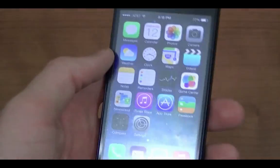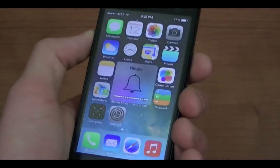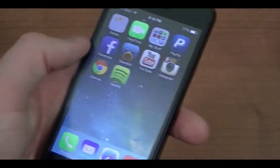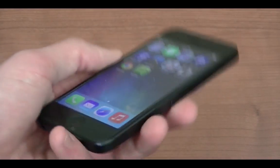And here's how it looks on the home screen. You could probably see it better as my icons move, and if I use the volume buttons too, you could see that the ringer thing that pops up is moving too. So anything on the screen, the background behind it moves with it, and it looks very cool depending on how you move your phone.